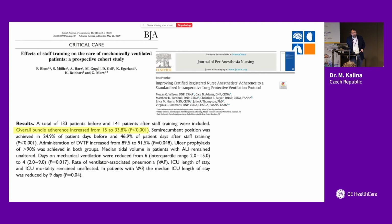And we found some papers, and the worldwide reported adherence to lung protective ventilation is about 15%. And it really doesn't matter nearly what year of the paper you choose. For the last 20 years, 10 to 15% of anesthesiologists use the lung protective ventilation concept when giving care.